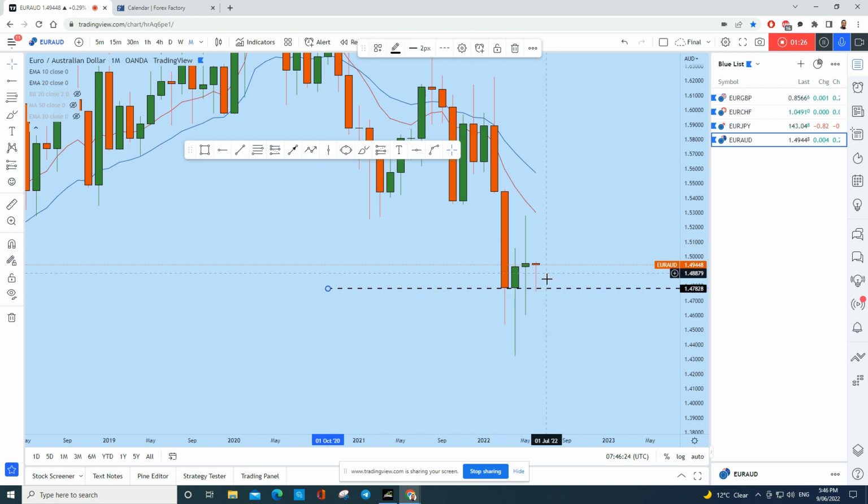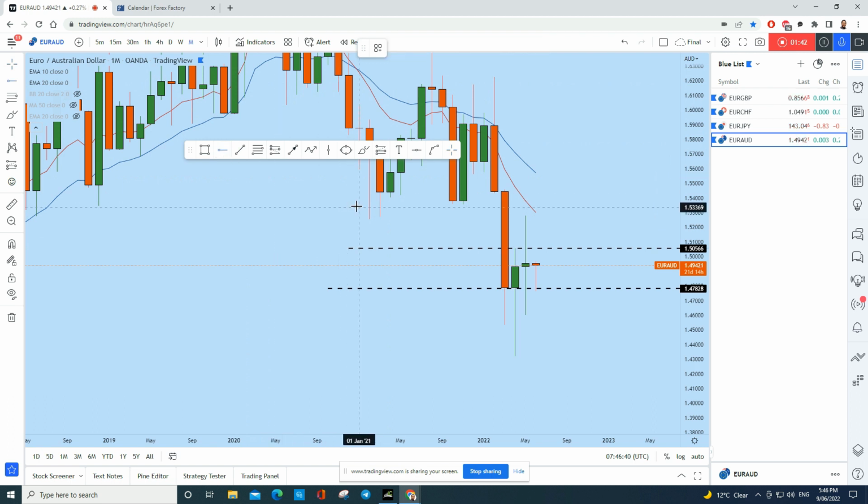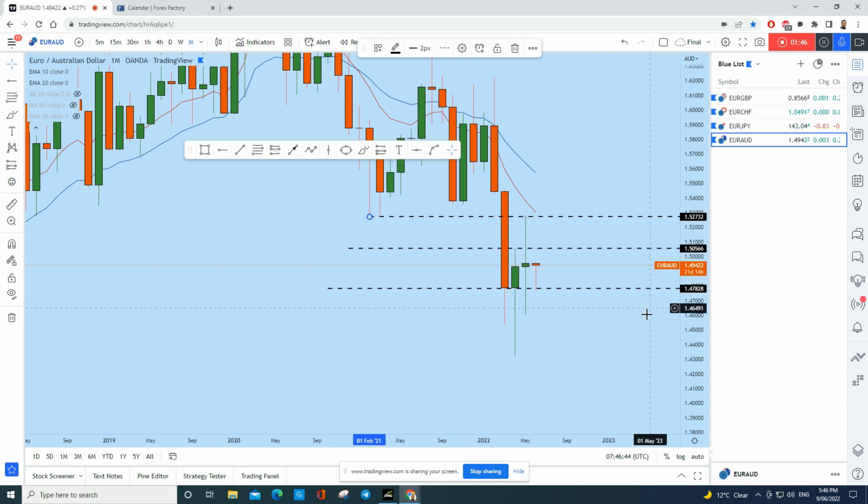We saw the price come exactly to the 50% of the long wick of this doji. Now we saw a rejection, so that means we might see a test of the upper wick of this monthly doji. That means we might see Euro AUD coming back to this zone, or even back to this resistance to test the top of this doji. So we could see primarily a bullish move on Euro AUD at this point.